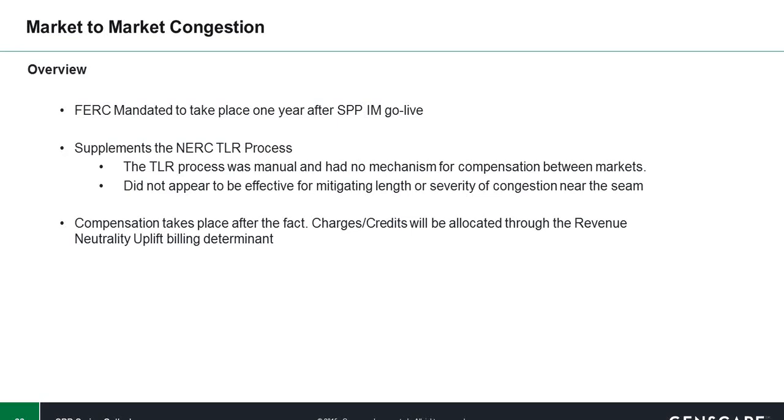So market-to-market congestion. This went live on Sunday. There's just a little bit of background here. FERC mandated this to take place. They gave them a year after integrated market go live, which I guess was just a year ago. So, you know, we're 1 year in now. They hit that deadline, hit it exactly 1 year after go live.